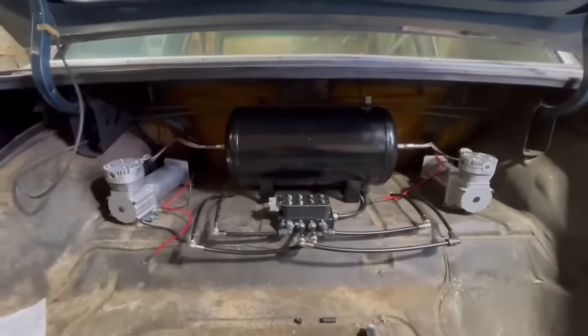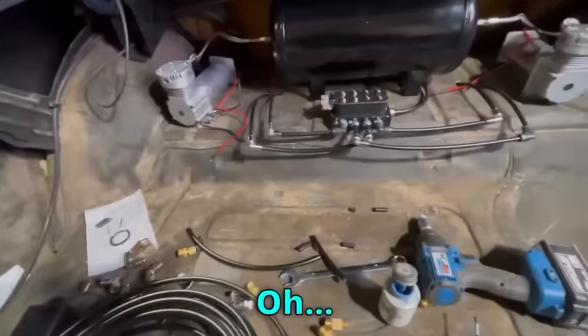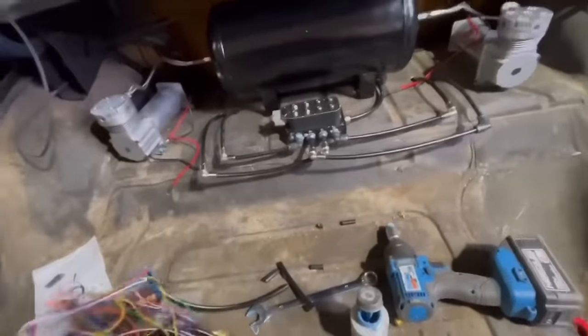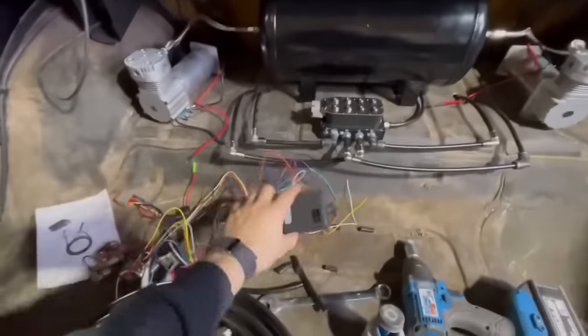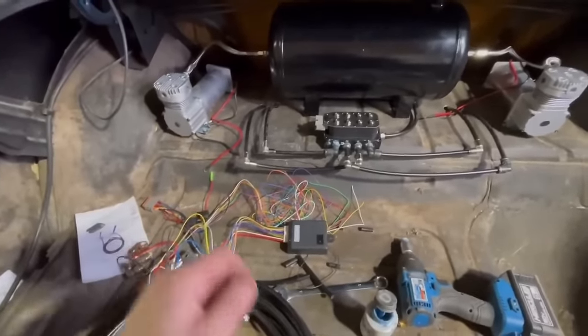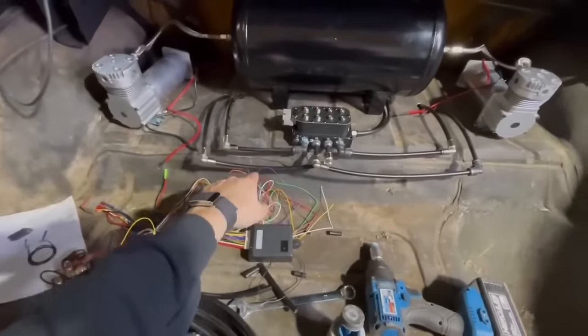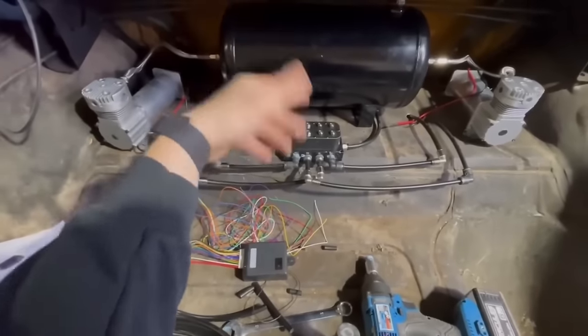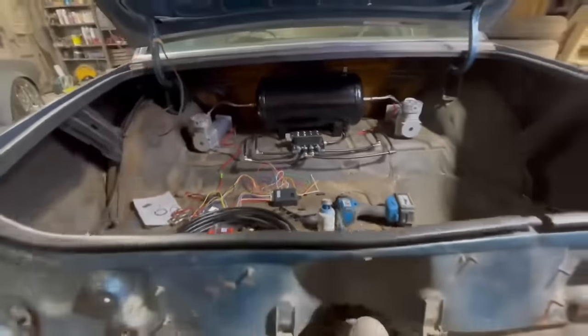Really like how this looks, it's clean. I'm gonna go ahead and start wiring stuff up now. As you can tell, there is all kinds of fun stuff you get to wire up whenever you're going with the wireless route as far as the controller. If this was like a manual setup, you could technically just run these lines up to a toggle switch and they would go on and off with a toggle switch. But I like having the wireless stuff because you can deal with it outside of the car.